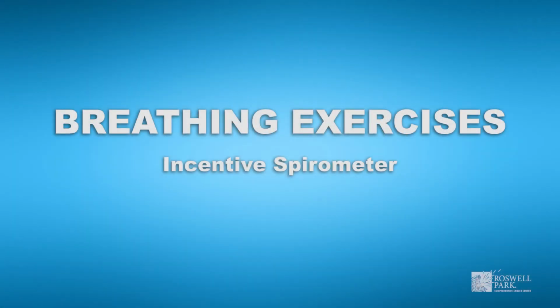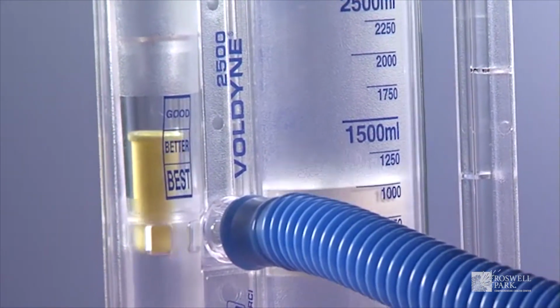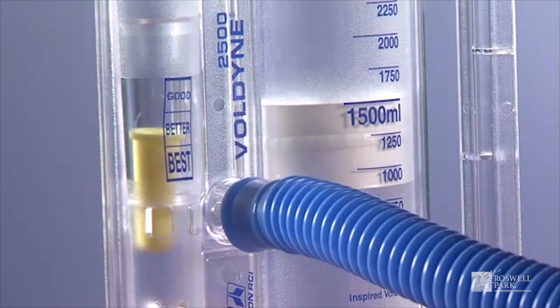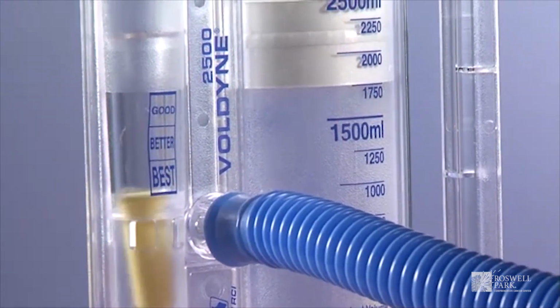If you've been given an incentive spirometer, please follow these instructions. Place the mouthpiece in your mouth. Draw in air as if you were sipping liquid through a straw. Try taking slow, deep breaths to hold the piston up as long as possible. Do this 10 times every 2 hours.